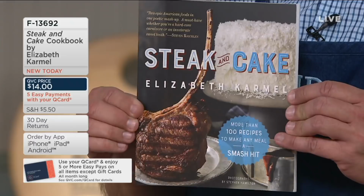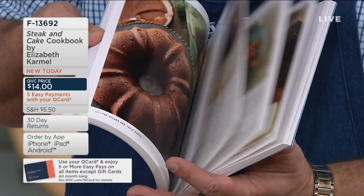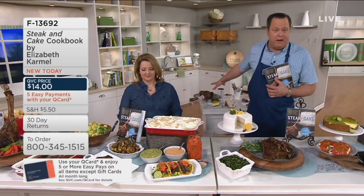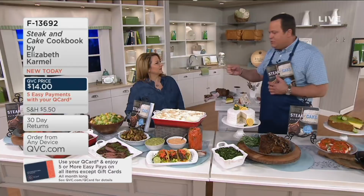And you're going to get gorgeous color photos. You're going to get great ideas for both steaks and cakes. Everything you need. And what you need to remember about Elizabeth is that she is a chef. She's also a cooking instructor. She's a good Southern gal. You'll learn how to make the giant tomahawk steak, but you're also going to learn how to make beef Wellington. You're going to learn how to make a hanger steak. You're going to be able to make all kinds of things.